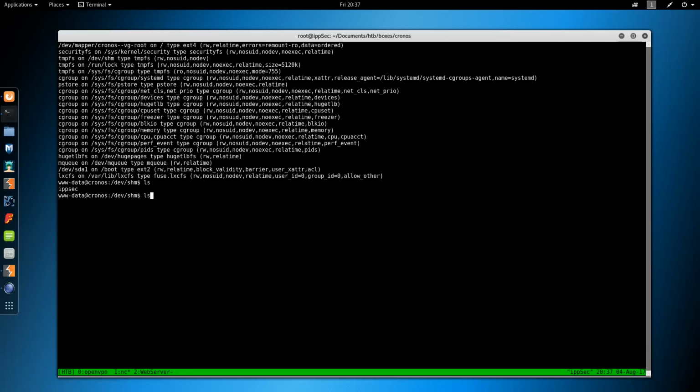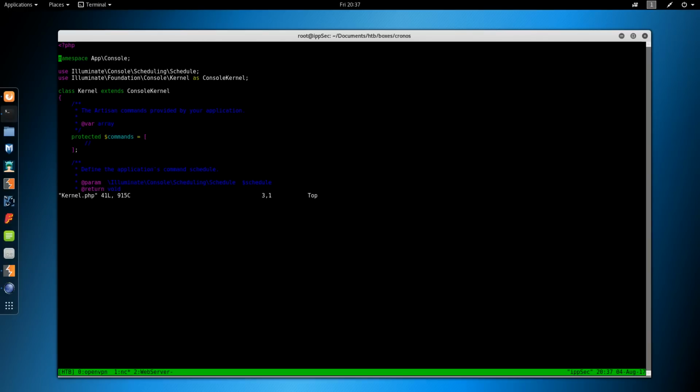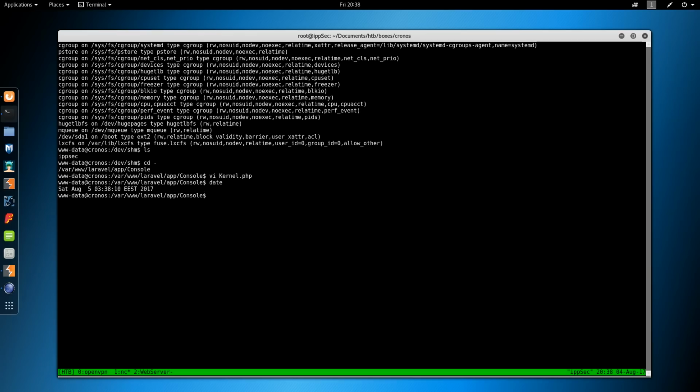So back to waiting a minute. Kernel, let's just chown root. We can just cp this file to /tmp, and we'll just move it actually. Hopefully it doesn't ask to overwrite. Check date. 40 seconds left.